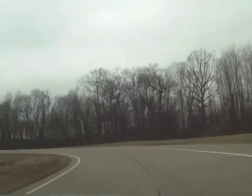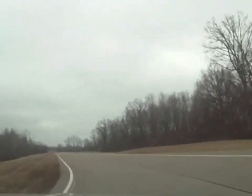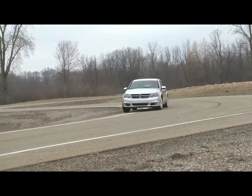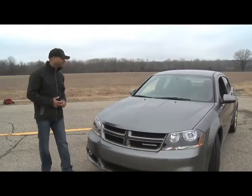What that does is make the car very tossable, very rotatable. If anybody's a driver out there, you know what that means. So the car is very nimble now. It has great rotating capability at low speed with lift throttle oversteer tendency, so it really makes the car fun to drive. Now it has the handling to really match its name, Avenger RT. Let me show you the interior.